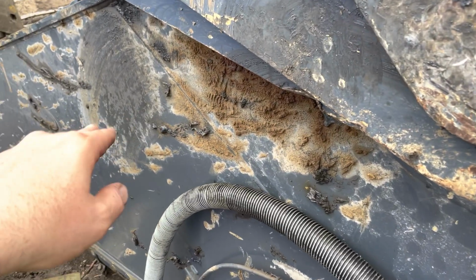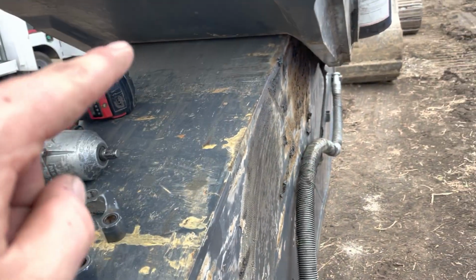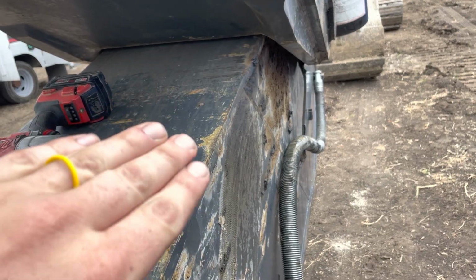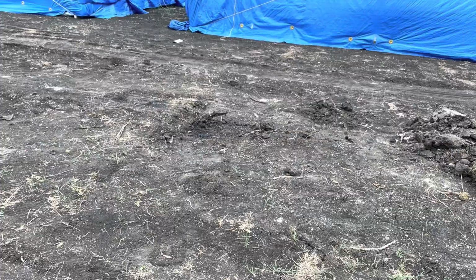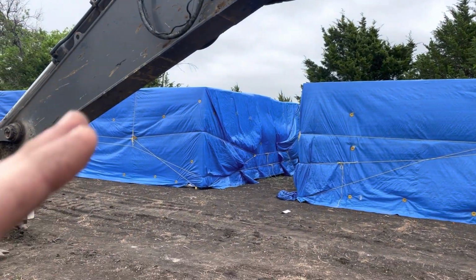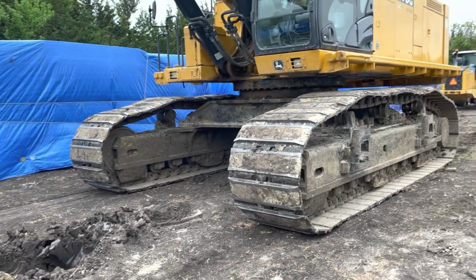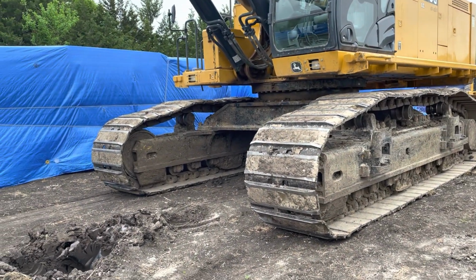Once you get the stick to the right dimension, it's pretty easy. Like you can see right here, it's parallel. Sometimes it'll be kicked one way or the other. That's what's hard. The worst part is getting that pin in sometimes and getting the stick just square, but it's not that bad. It doesn't take that long. So this one's ready to go. I set it up for the fuel guys to check the oil.